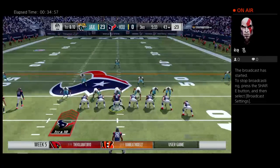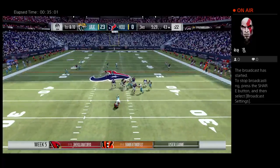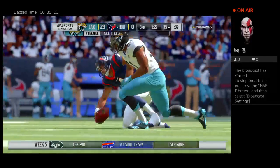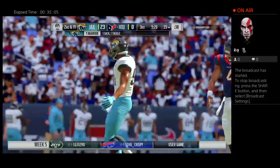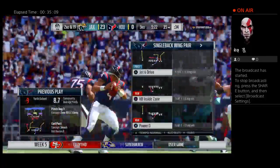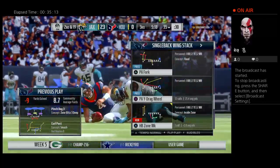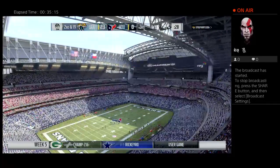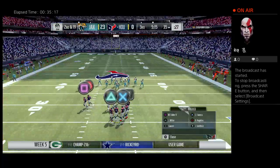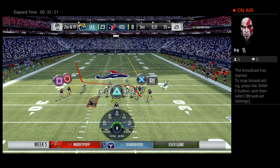Here's Watson. And the Jags get to him as down he goes. Yannick Ngakoue in there to drop him for his 5th sack of the year. And they need to work to at least get some of this yardage back after the sack. 2nd and 19.